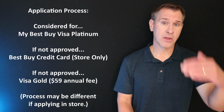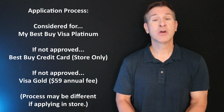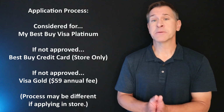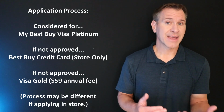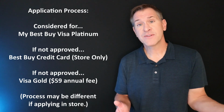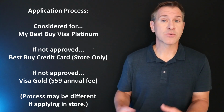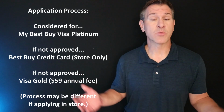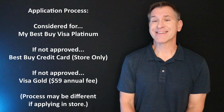So it's sort of interesting the way they structure it. Their lowest level is a card that is a Visa, but you have an annual fee attached. Normally, I would say if you got approved at that level where you have to pay the $59 annual fee, well, then you should reject the card and not take it. However, if you have a very, very low credit score and you got approved at that level and you feel like this is as good as any other credit card you're going to get, the annual fee is not that bad, and it is a Visa that you can use anywhere that Visa is accepted, well, then maybe it would make sense, but it's certainly not the ideal.